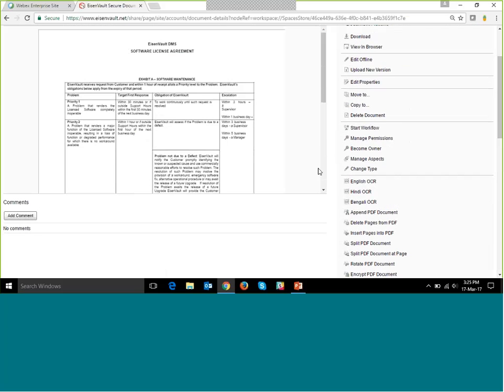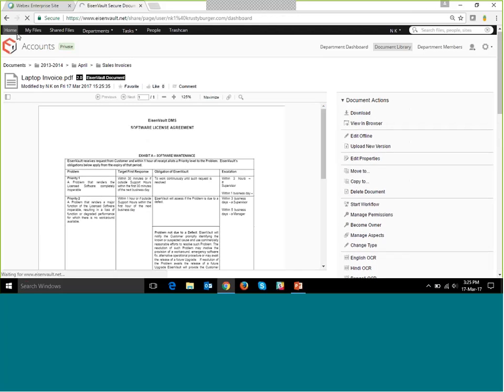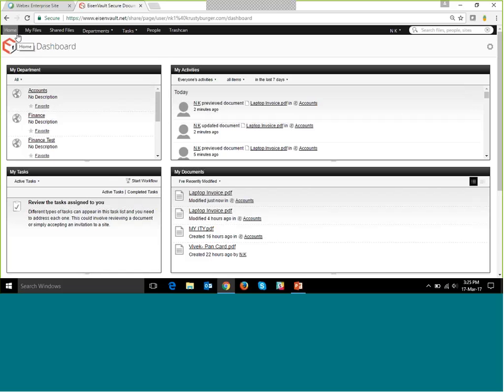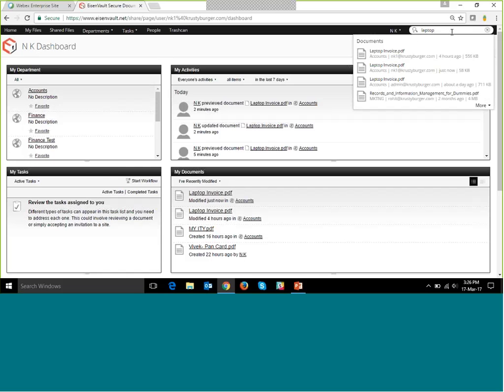Now if I go back to the home page, and you're logged in, you want to search for a file. So this is a search box. Just simply type in your keyword for the file you're looking for, say laptop, you'll get laptop and voice. Just now or 4 hours ago and so on. You'll also get the history of who uploaded it, in what department it is, and what's the size of the file.